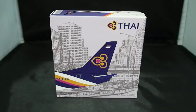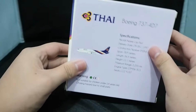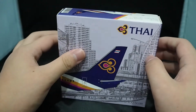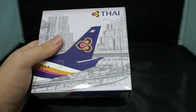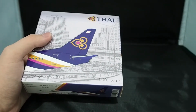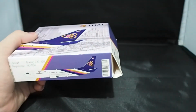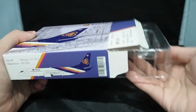Anyway, this is built by Panda Models, inconspicuously, as there are no markings or anything that says the manufacturer's name, which is what Panda is most famous for. It doesn't produce manufacturer's names unless it's a model produced in-house. So this is most likely a request by someone, a shop requested and they got it done. And just nice, they also released it for everyone. So this is going to be using the best 737-400 mold I know. So let's get into it.